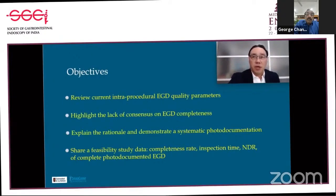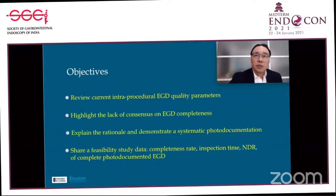regarding the completeness rate, the inspection time, then NDR of complete photodocumented EGD, which is actually a study that we did here in my institution.